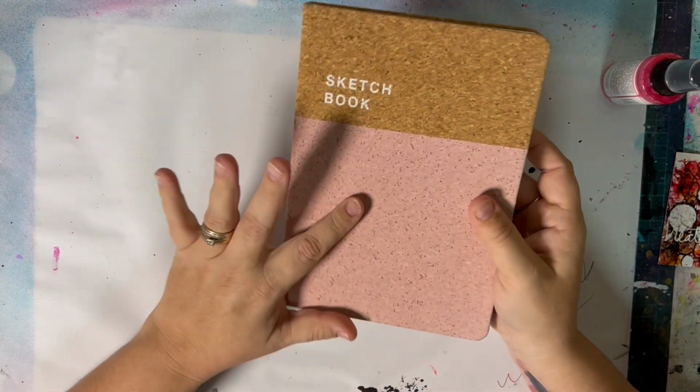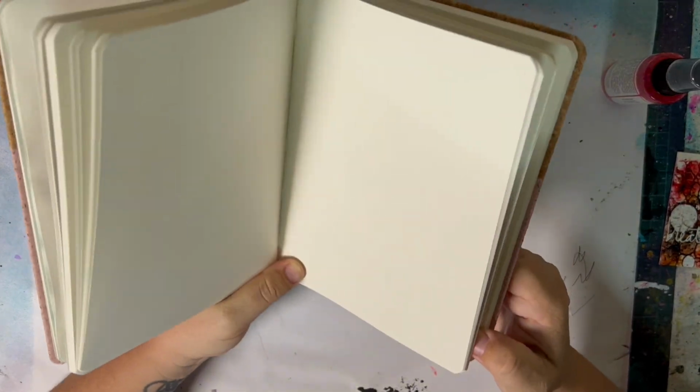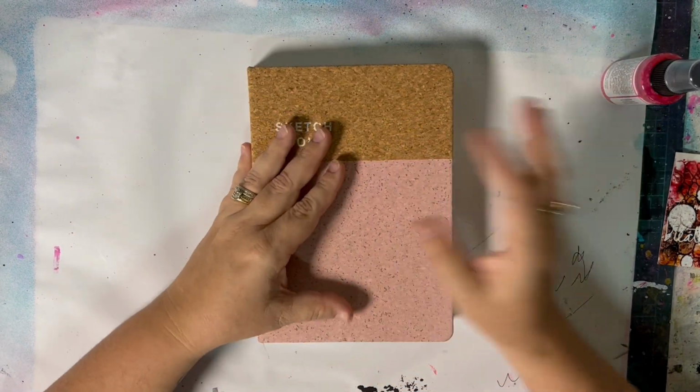They have it in a pink and a blue. So I'm definitely going to go get a couple more of them because I think I'm going to use these quite often. So yes, that's it from me. That was it for my most recent haul. Well, the only haul I've done in a long time.